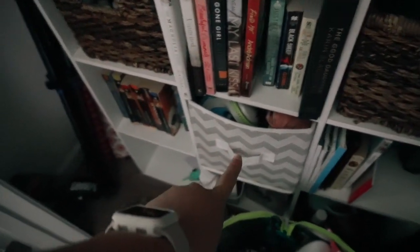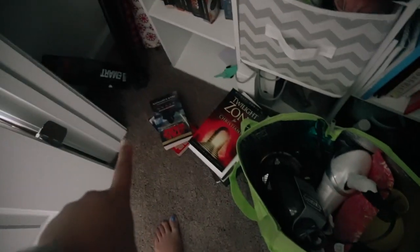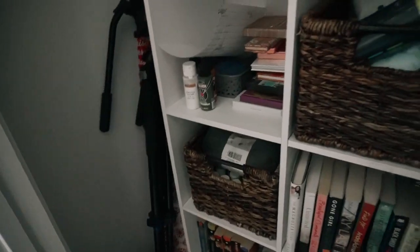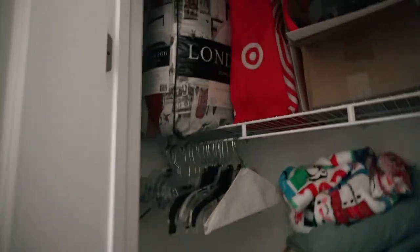This definitely needs to be looked at. And then this bag full of junk. It's all my hair stuff, but I need to go through it. And then I took these books out looking for something. I really just want to open up some space so that I can put some stuff from this shelf in here. And then this is about as good as it's gonna get.